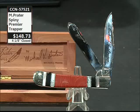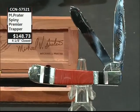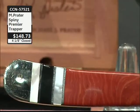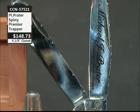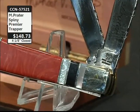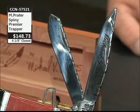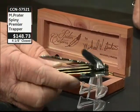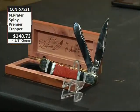Here's a Michael Prater Spiny Premier Trapper. All right. This one here is Spiny Park Premier Trapper. It is a Michael Prater Orange, Pearl, and Onyx Trapper. Okay. 4 1/8 inch. It's brass spacers, etched blade, Michael Prater custom work, nickel silver bolsters, and stainless steel blades. Now what I want to make sure is, on the other side, it's that purple wood. It's not on both sides, okay? It's that purple wood. It does come in that box that you see right there.